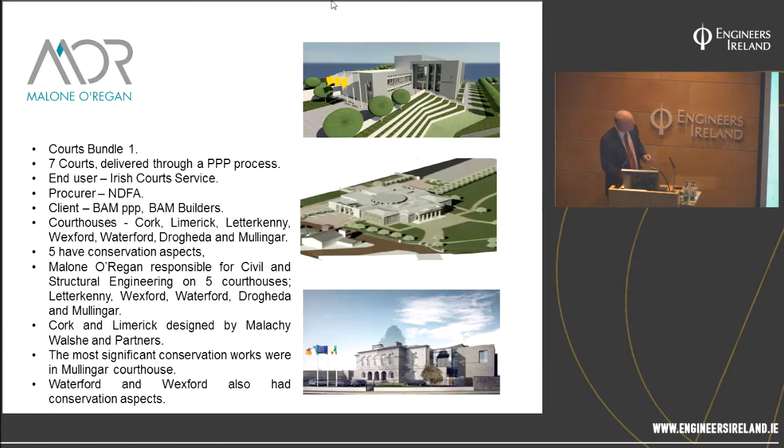is look at the courts bundle as a whole. Now, Courts Bundle 1 is a bundle of 7 courts that was let as a PPP. The end user is the Irish Courts Service, and it's procured by the NDFA. Malone O'Regan's client is BAM Builders. BAM PPP is the PPP vehicle. The courthouses involved Cork, Limerick, Letterkenny, Wexford, Waterford, Drogheda and Mullingar.